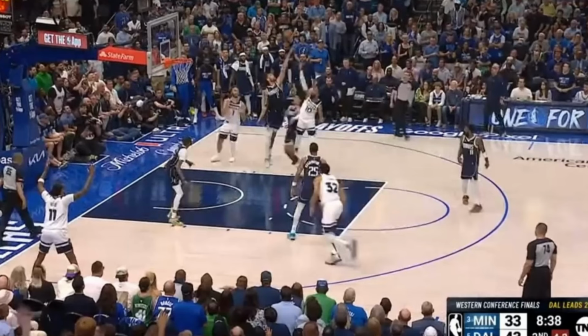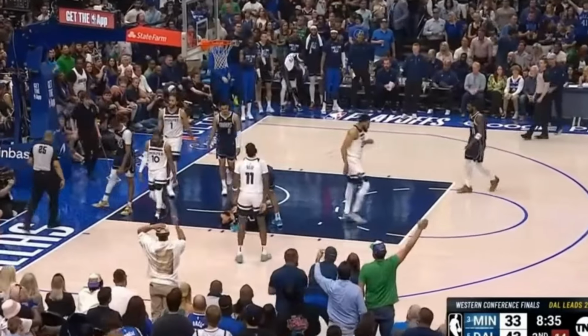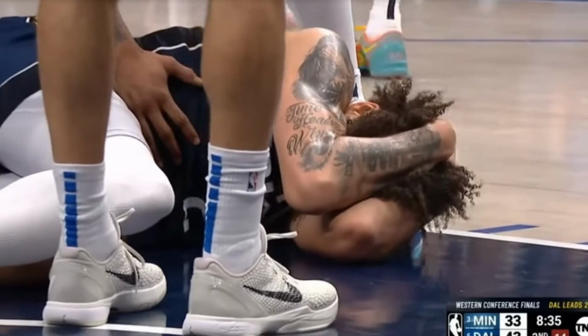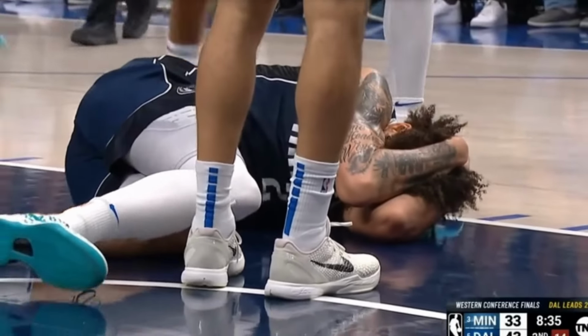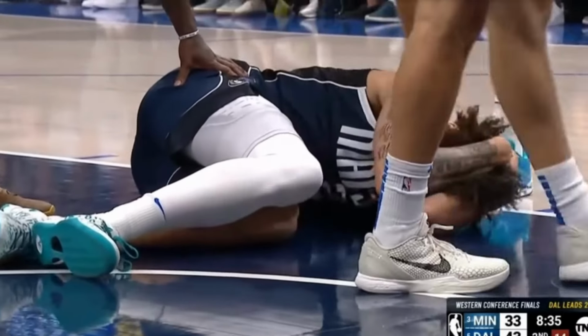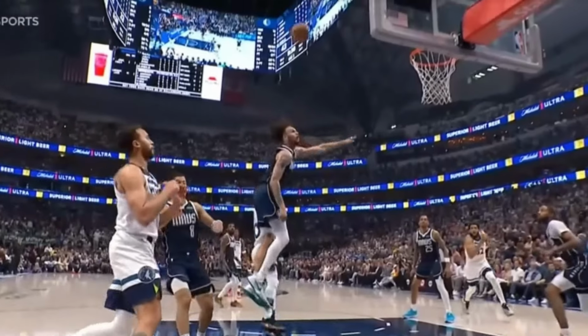So we'll roll the replay here tonight between the Mavericks and the Timberwolves. It's Dereck Lively of the Mavs that goes down onto the floor here. We can see him in obvious discomfort grabbing the back of his head there with an apparent head and/or neck injury. He is down in some discomfort. We'll look at the replay here.